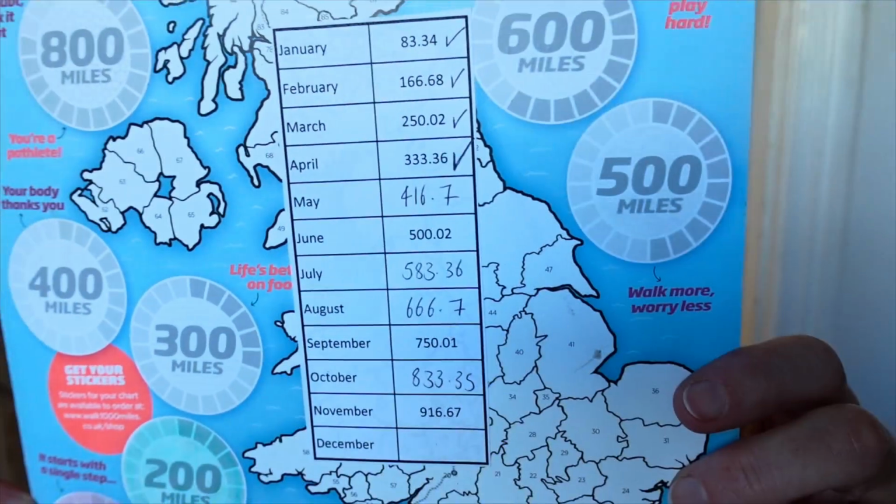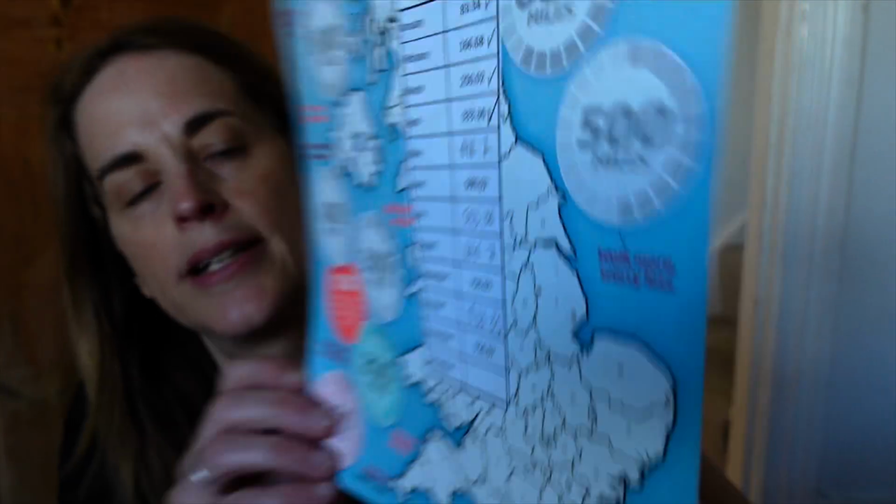Did I write down where I was? So I'm going to add this up. I am at 378.16 miles. I worked out a little chart which I printed out and stuck on the back, so I can make sure that I am on track throughout the month. By the end of April I should have reached 333.36 miles, and I had done that and I'd gone over.